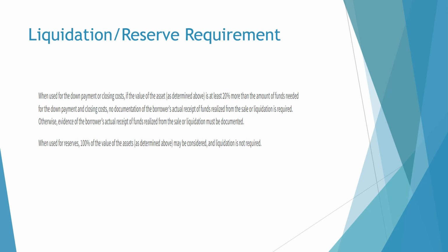Let's talk about liquidation and using the funds for reserves. I've seen time and time again that mortgage professionals try to show liquidation when we do not need to show liquidation, which in turn adds frustration to everyone. If you have more than 120% of the down payment in your asset, then Fannie Mae states you do not have to show liquidation before closing. Which means, let's say your closing cost and down payment is $100,000. If your borrower has at least $120,000 in their account, they do not have to liquidate this account before closing.